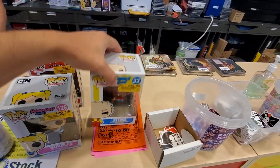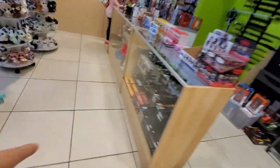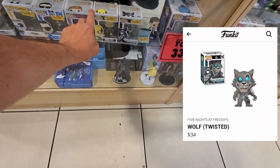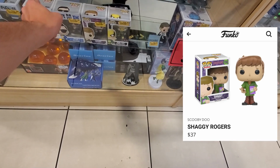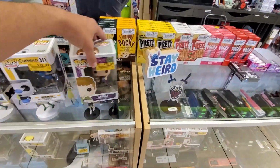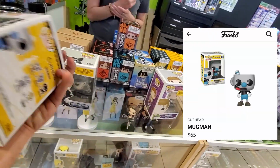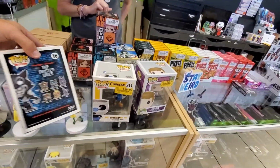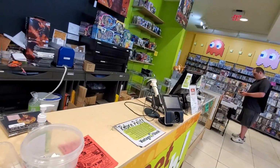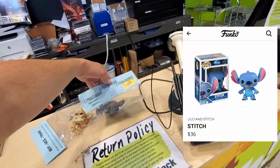Okay. And then I'll actually get a couple from the case as well. We'll do, I want to look at the Twisted Wolf, Shaggy, and then Mugman as well. Yeah, that's good. Okay, I'll get those 3 as well. All right, super. And what were those 2 pops right there, the out-of-box ones? How much is the Stitch? $1? I'll get Stitch too.